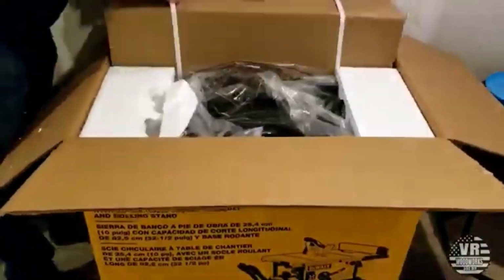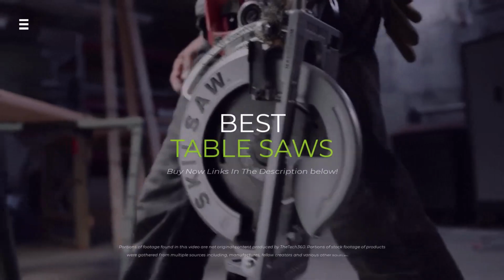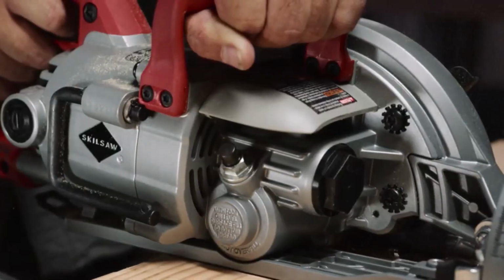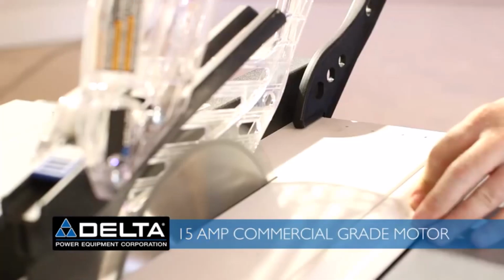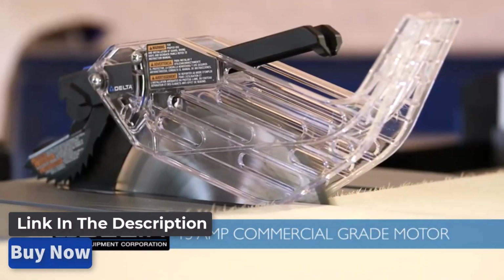Hey there, woodworking warriors. If you're on the hunt for the ultimate table saw to take your projects to the next level, you're in for a treat. Today, we've lined up 5 top-notch contenders that are sure to blow your mind with their cutting prowess. From the compact yet powerful Dewalt Table Saw for job sites to the heavy-duty SKIL worm drive table saw, these tools have got it all: precision, portability, and performance.